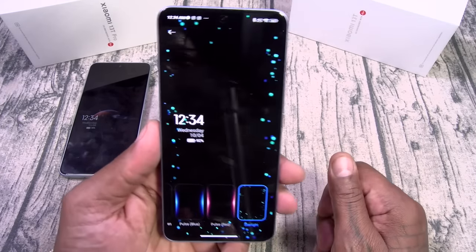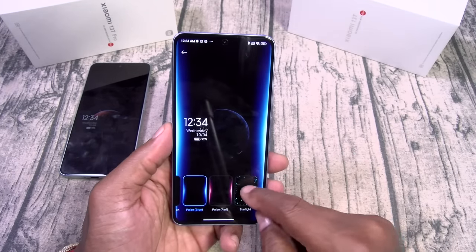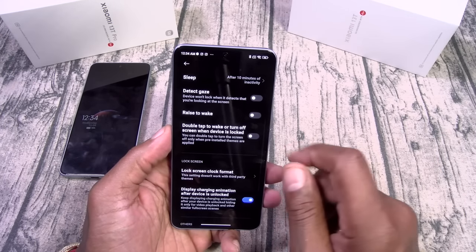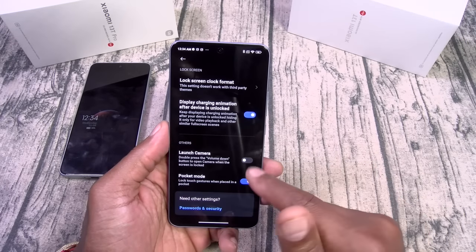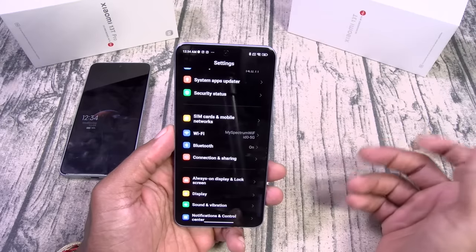Animations. Now, y'all know my favorite, the starlight. I love when you get a notification and you get that starlight, but you can do red or blue if you want. But I'm going to leave it on starlight. Let's see. Double tap to raise to wake. Double tap to turn the screen off. Okay. Press the volume down twice. World Star Hip Hop button. That'll launch a camera.